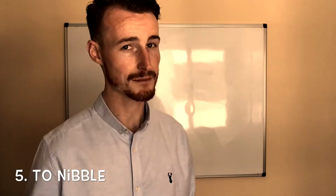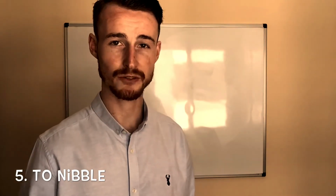Number 5, to nibble. This isn't quite munch. This is when, for example, you have a piece of cheese. If you like, you can imagine a little mouse nibbling on a piece of cheese. Okay, so it's taking very small bites of a bit of food.